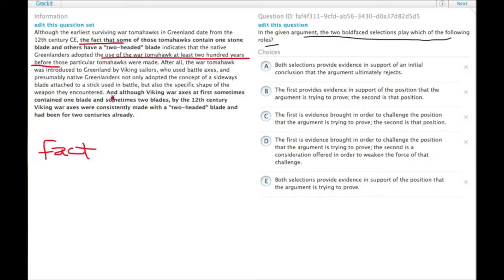Okay, second boldface statement: and although Viking war axes at first sometimes contained one blade and sometimes two blades, by the 12th century, Viking war axes were consistently made with a two-headed blade and had been for 2 centuries already. So this ties us back to the notion of the war tomahawks in Greenland being older than 12th century CE, because if they got them from the Vikings and the Vikings had had them for 2 centuries already, they probably had that before too.